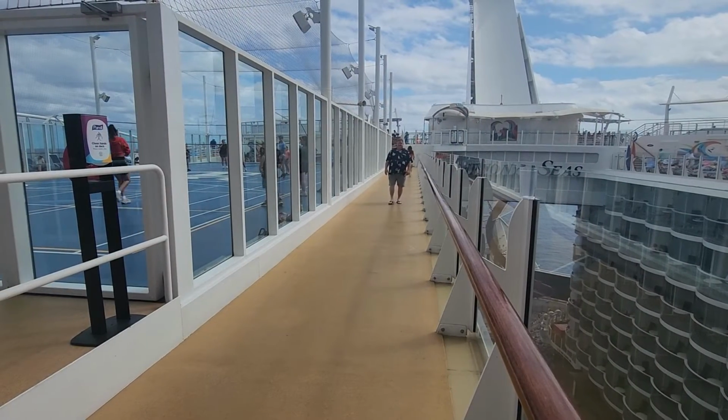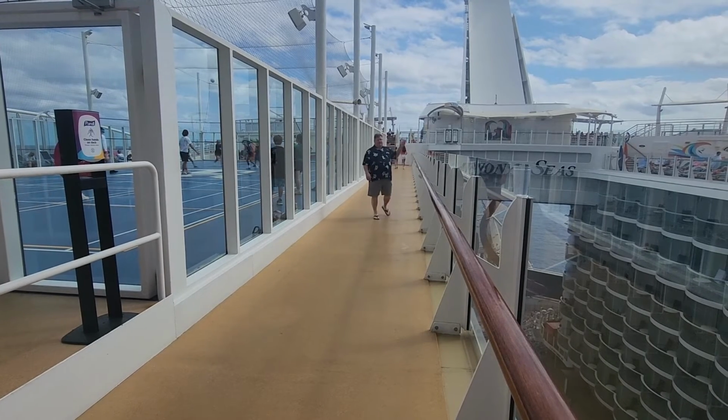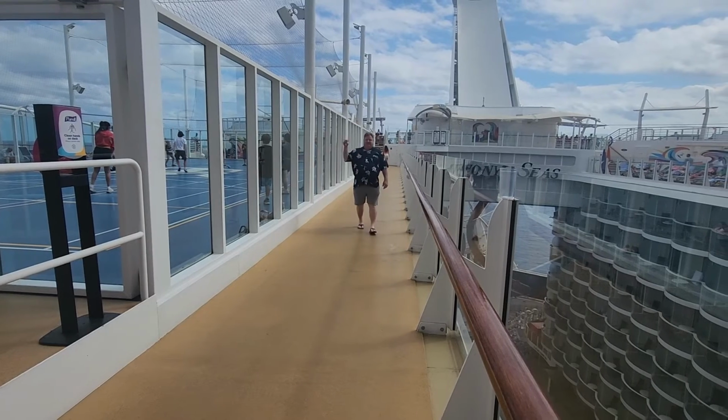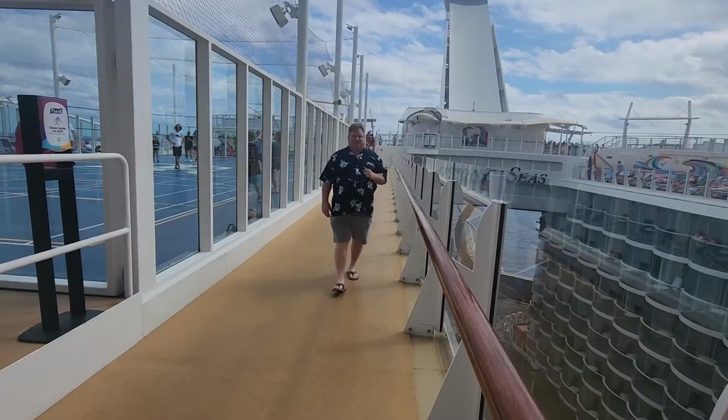And if activities are something you're really interested in, Symphony of the Seas has got you covered. Everything from mini golf to zip lines, they have the flow rider, and all sorts of stuff, and we'll cover all that stuff in just a moment.